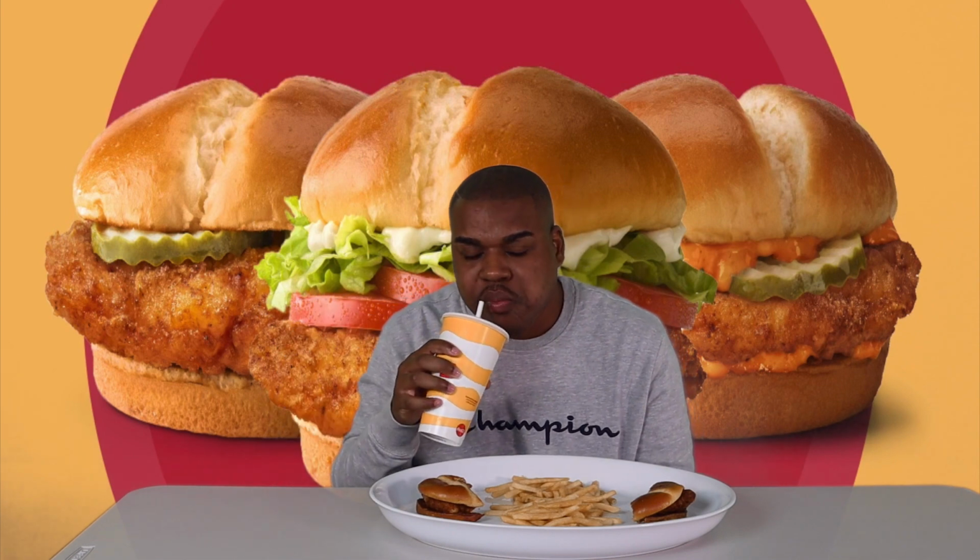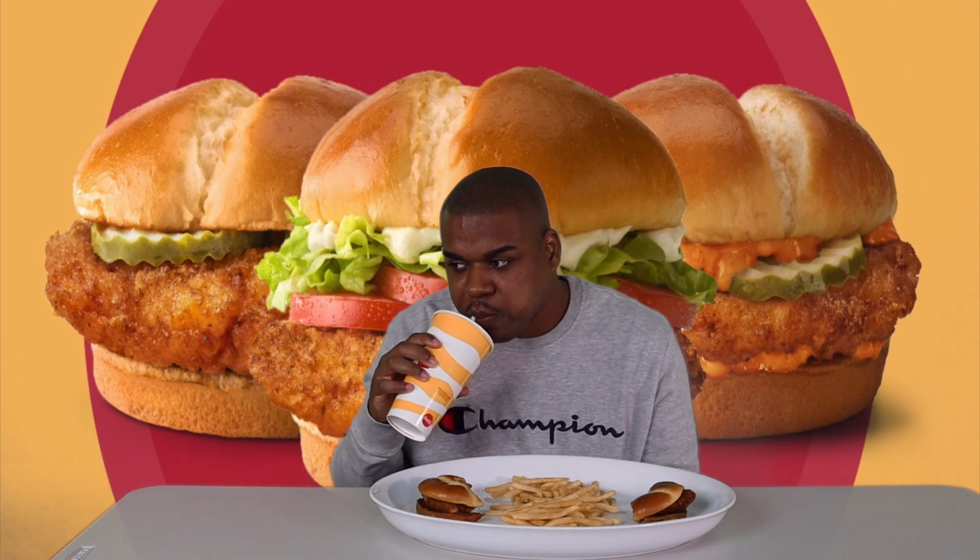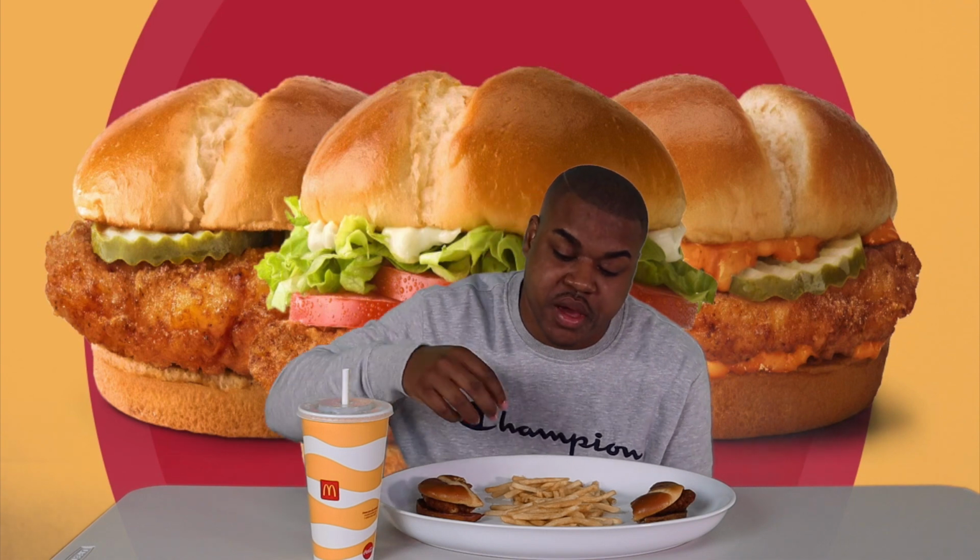What I can say, if I ever got this again, I will get the spicy, ask for extra mayo, and extra pickles on top of that. I'm a pickle person. I like a lot of pickle in the sandwich too. Not bad at all. If I had to rate this meal, 6 out of 10. Not really my favorite. If I had to choose between this or stopping at Chick-fil-A, I'm definitely gonna stop at Chick-fil-A. Their sandwiches just seem a little bit better to me.